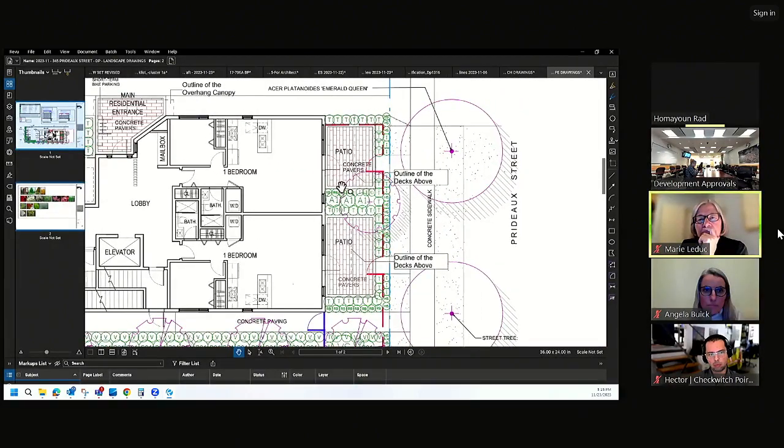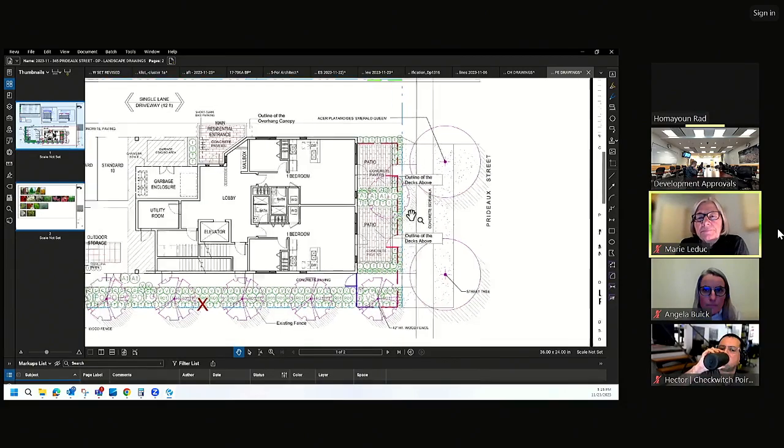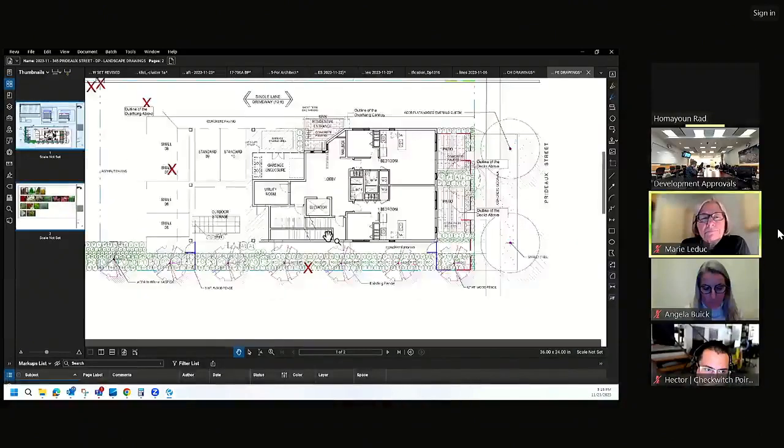So we have provided some patio with a combination of green space and patio on the east side, which is along Purdue Street. And when we need our exit path or egress path, we somehow managed to have a balanced design between the landscape and our egress path to satisfy the building code.